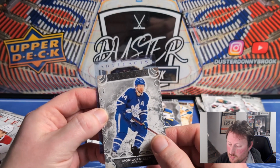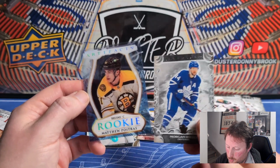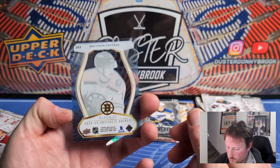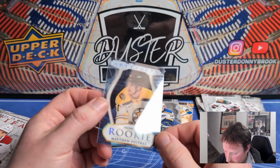No, not redemption. This is what the acetate rookies look like. They're always a close-up picture. It's Matthew Poitras. All right, well, he's all right. He was one of the better holdover rookies. Had some good numbers in college, and it's been fairly good for Boston. So, yeah, there you go.